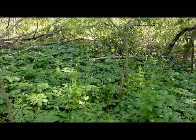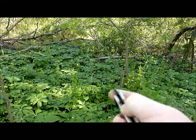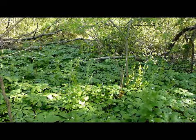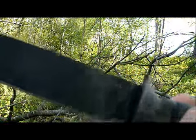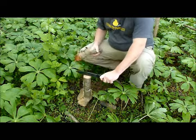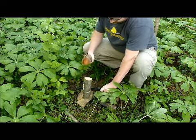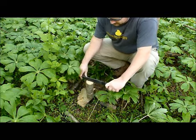I got my Ontario Rat 1 with me today. I also brought with me the Buck tree saw. I got the Ontario SP43.